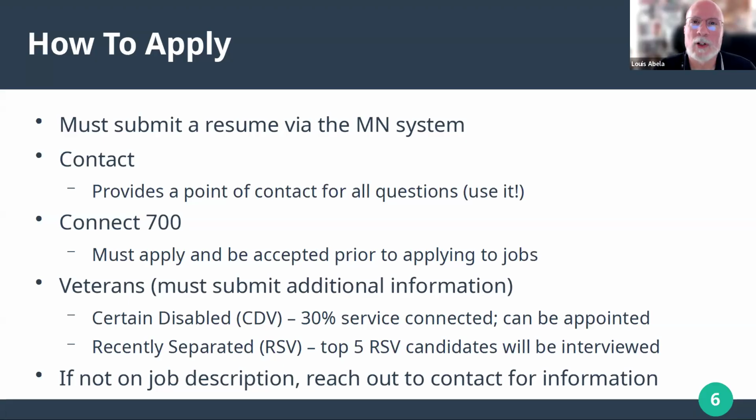The other category for veterans are what are called recently separated veterans. Now, as I said on the job description page, there is a link to what a recently separated veteran is. You should go out there and check and make sure that you meet that criteria. When we talk about a competitive hiring process, the hiring manager can say, I want to look at this many resumes. If they choose the top 5 out of every resume that was put in, they might choose the top 5. However, by state law, if there are recently separated veterans who apply into this job, the top 5 RSV candidates must also be added to the interview pool. That means that the top 5 RSV candidates will be assured that they will get an interview.